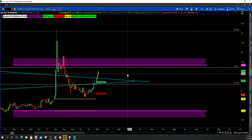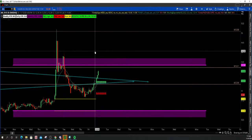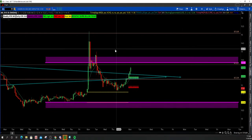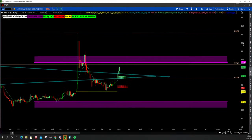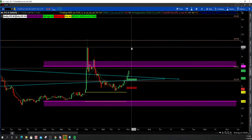Then I want to take you guys into some actual looking at banks, right? Banks look pretty hot, and you might think they might be extended right now, or maybe you're not interested, but I believe we could see some really nice moves there.